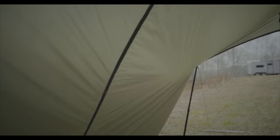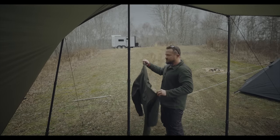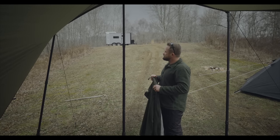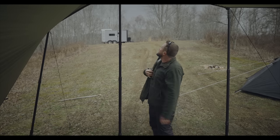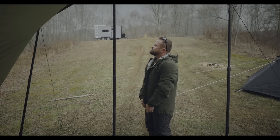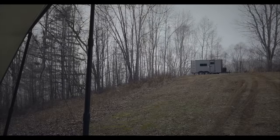The winds are definitely picking up. You can hear it, everyone. There's a rush to the air. It's a combination of wind and heavy rain. I've got my rain pants on, rain jacket on. Let's see what happens. That is a white wall of heavy rain, and it's coming in right now, folks.